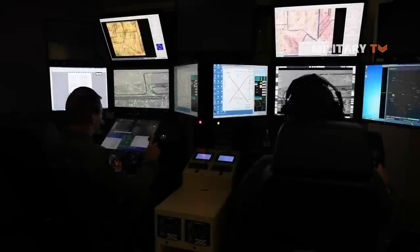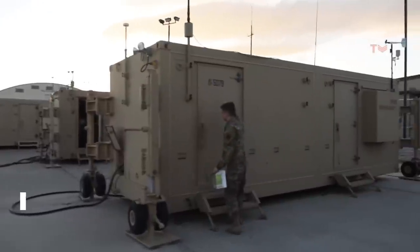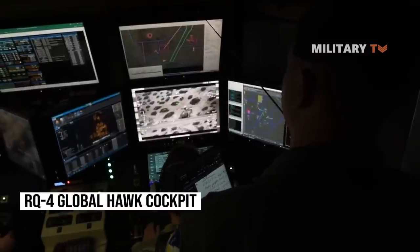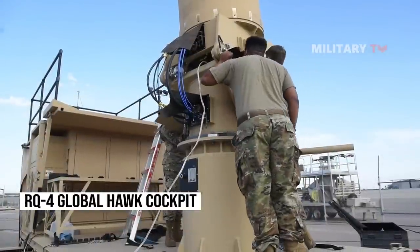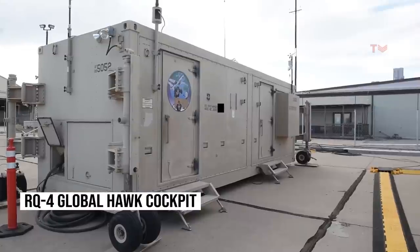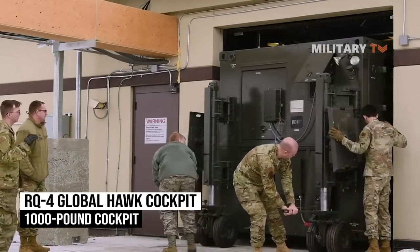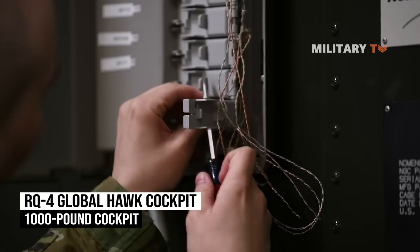The operator interface, also known as the cockpit, is part of the aircraft's ground segment. The cockpit is a modernized system that allows remote operators to command and control the aircraft, as well as monitor its status. This cockpit is extremely adaptable and can be placed almost anywhere while still performing admirably. However, moving this 1,000-pound cockpit requires a high level of expertise, because it can be difficult to move without disrupting the operation's flow in general.